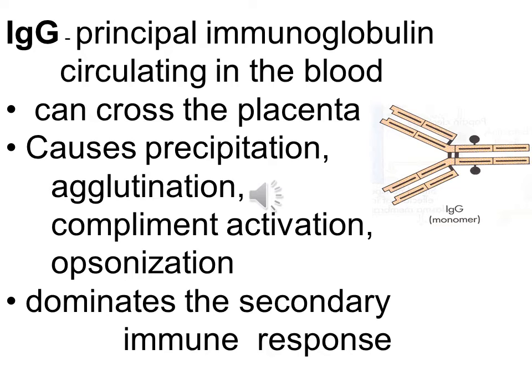IgG is the main antibody in the secondary immune response. It is also called gamma globulin. It is the most abundant group of antibodies. It makes up about 75% to 85% of the antibodies that are circulating in the body. Because this type of antibody can cross the placenta, it is also the main class of antibodies circulating in the blood of the fetus and the newborn child. The IgG antibodies help protect the newborn for the first few weeks of life by giving it passive immunity.